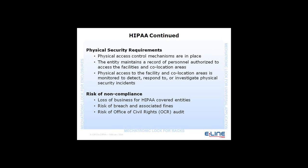And when I conclude my presentation, I'll talk about a few case studies and some of the fines associated with breaches that have occurred. You also have a risk of an Office of Civil Rights or OCR audit. OCR is kind of the governing arm of Health and Human Services, and Health and Human Services is who has put out the HIPAA regulation. So it's possible if you had a breach that OCR would come in and perform an audit and try to determine your level of compliance with some of the other regulations associated with HIPAA. And if they find that you, for instance, didn't have a HIPAA security officer identified, or you haven't performed a risk assessment, you could be looking at even greater fines.